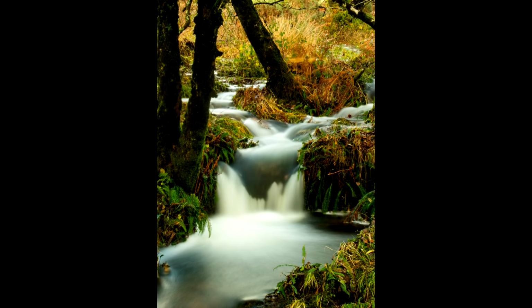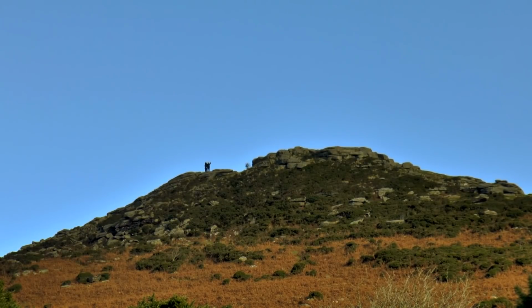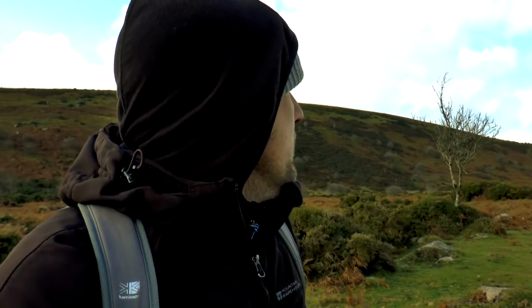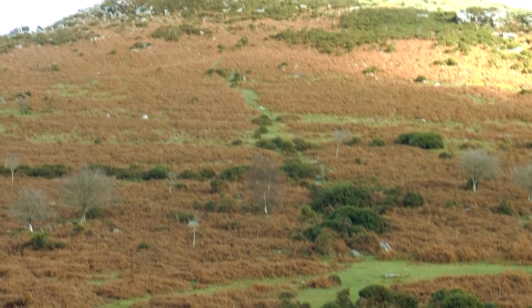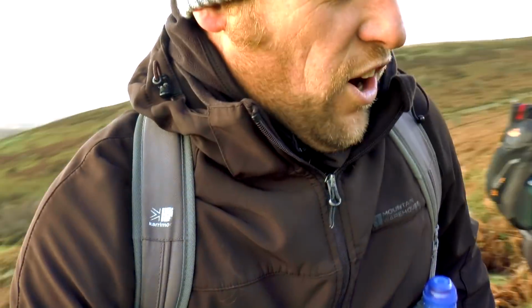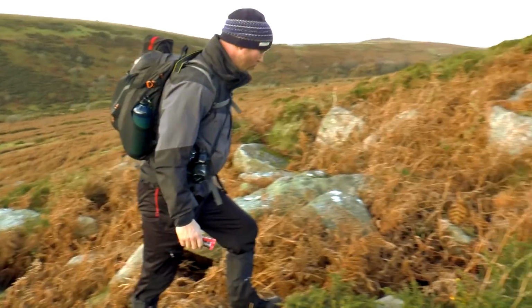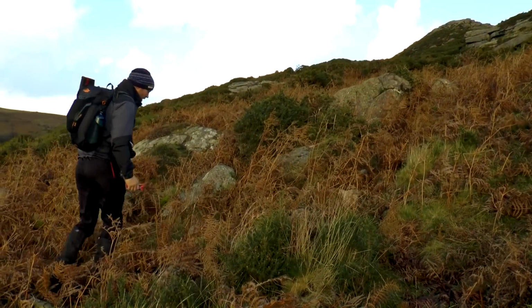Nate's done his milky shots, so now we're heading back up to the summit of Sharp Tor, see what we can see from up there. But it's not very clear, the track. Once you're in here, it's all quite ferny. You know how we like our ferns. Trying to carve a route through here. It's got to be a way somewhere. I saw a really defined track, but seem to have lost it now. So at least it's winter. All the ferns are dying. Summer's gone and all the ferns are dying.